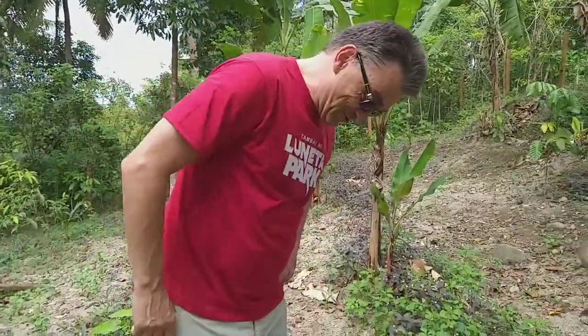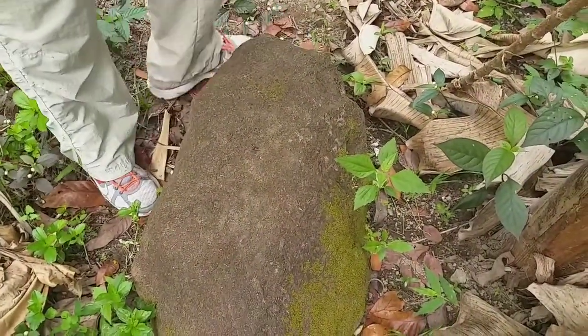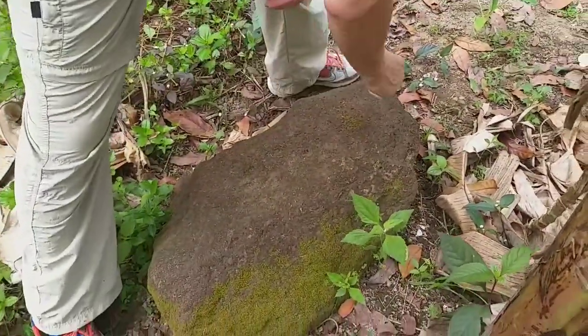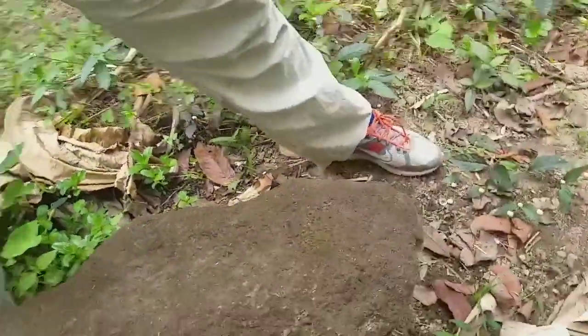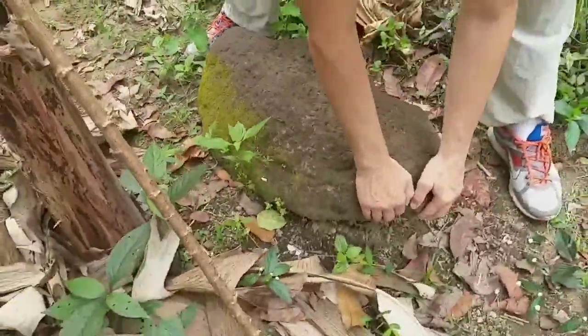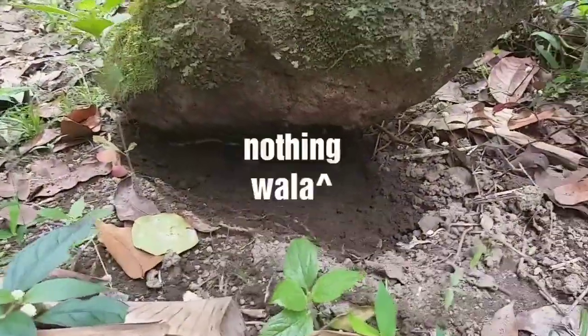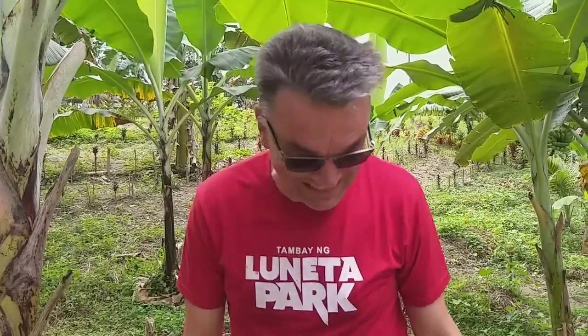Okay, next one. So now what do we have here? Biggest stone, maybe more surprises. Maybe you come from dako nga bato, a big stone. Let's see. That's what Westerners do here, try to find out what's underneath the stone. Anything? No. Nothing. Oh, just ants. Big ants. Horrible looking ants. Are you happy now? No, I didn't see anything.